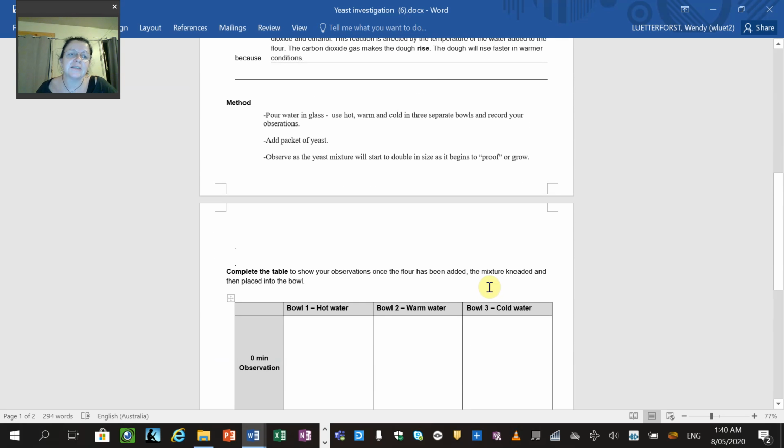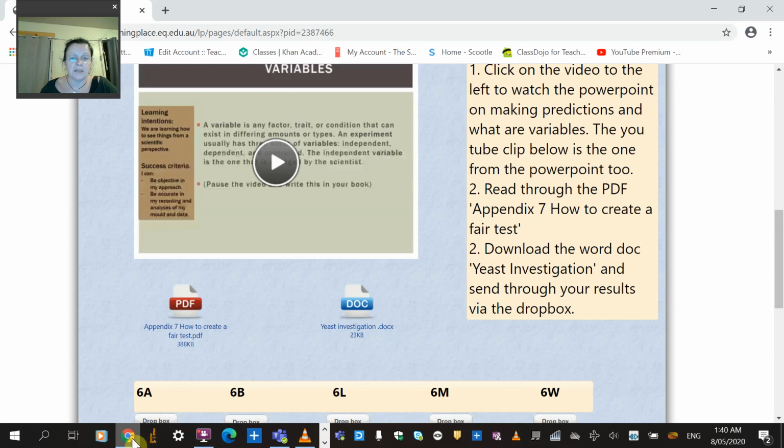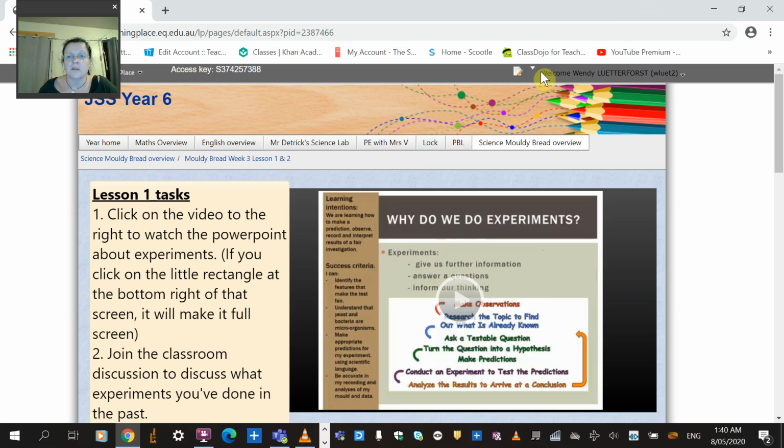So this part needs to be done this week. You can do it over the weekend if you want, or take the day to get those different science experiments done. Next week what you are going to do, and I'm going to give you a bit of a cheeky look at that, is you're actually going to do the mouldy bread one.